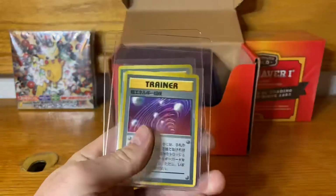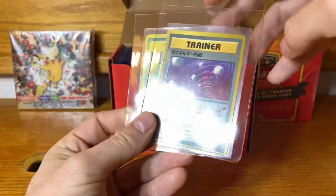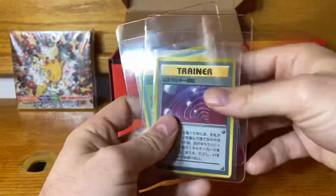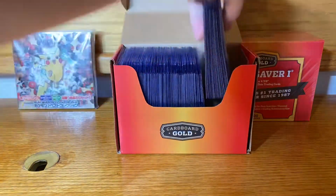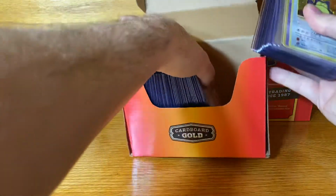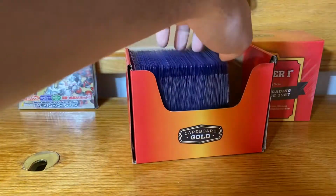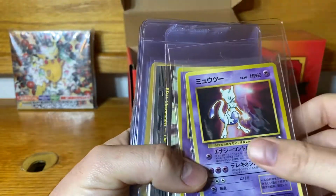All right, nice little swirl for that Vileplume. These are also from the CD promos, but they are not as valuable of cards. So they're definitely going in the bulk submission. Let's grab another pile here. I've never submitted them in these card savers holders, but I think it's a good idea. They fit really nicely. So yeah, I'll be submitting in these.